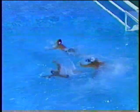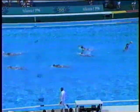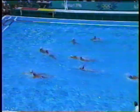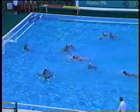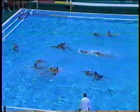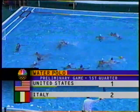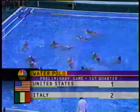Duplantis comes out and gets the ball as two Italian swimmers were dangerously close. 1:52 to go in the first quarter of play. The Americans coming down pool with the ball, looking to tie the game. At this point, Italy, the #1 team in the world and the defending World Cup champion, Olympic champion, leads 2-1. And so the Americans hanging in there early against Italy.